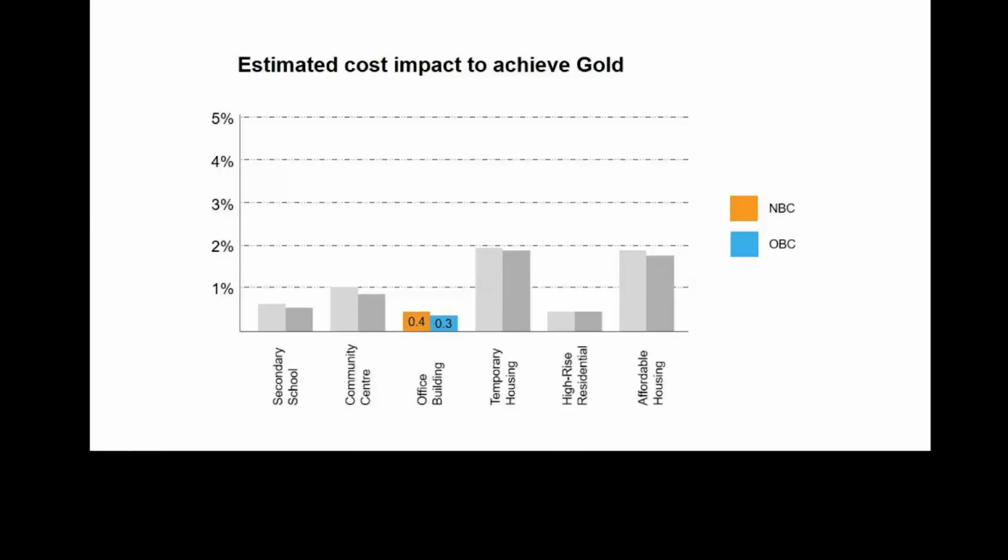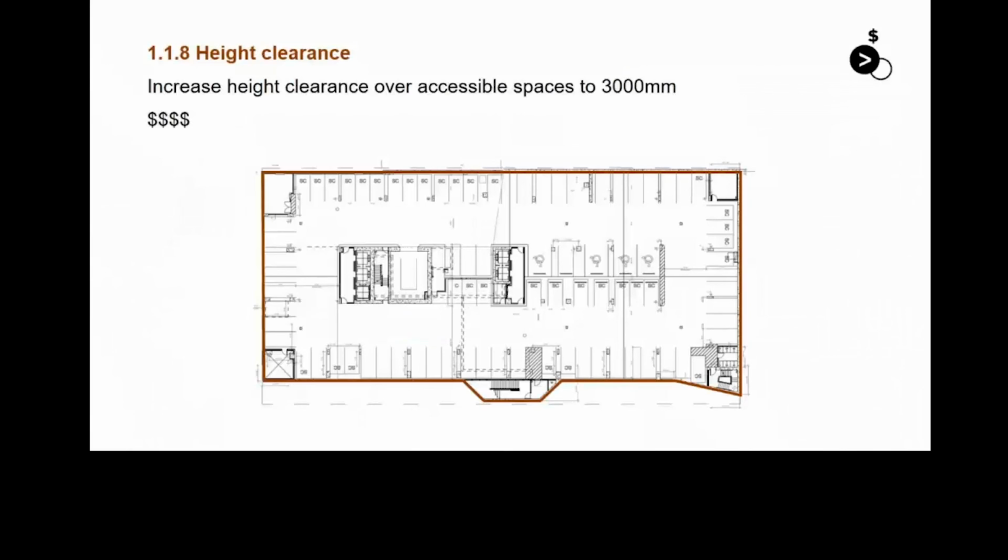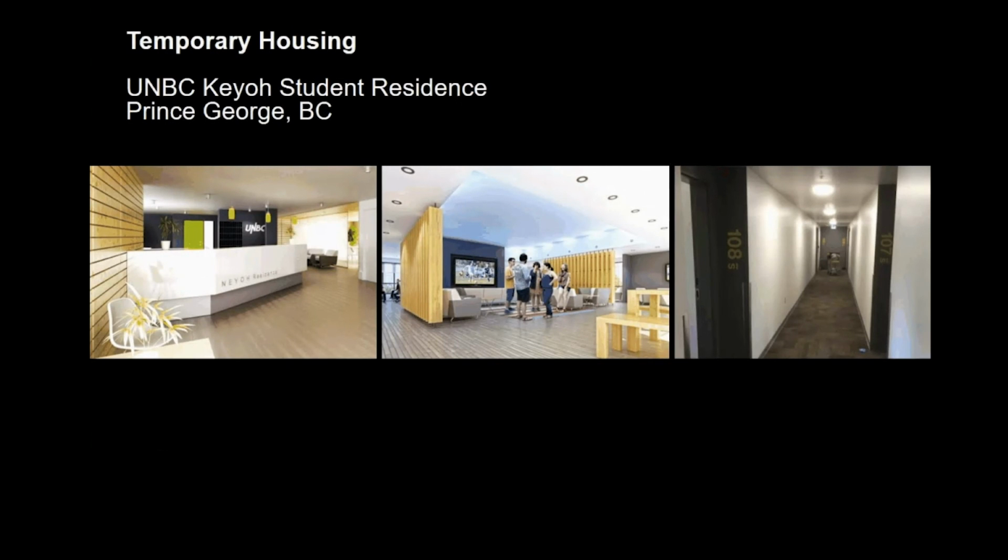And the results of the case study identified that an office building could achieve gold certification with only a 0.5% construction cost increase. And some of the key interesting findings related to cost on this case study, making sure that a parkade had the appropriate height clearance for vans, things like that, that added significant cost to the project.